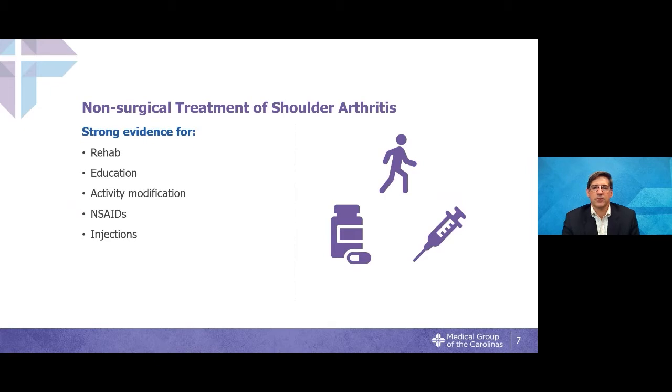So a lot of things we can outline for them are rehab, and that can either be through a physical therapist, or it can even be through a home exercise program. We give them education as far as, hey, here are the things you can do, and really you shouldn't have too many limitations with whatever type of injury they have. And then sometimes activity modification is good. So if they've been lifting 350 pounds on a bench press, I'd say, well, you can still do that, but maybe we can modify some of their lifting routine, or maybe some of their overhead work routine.